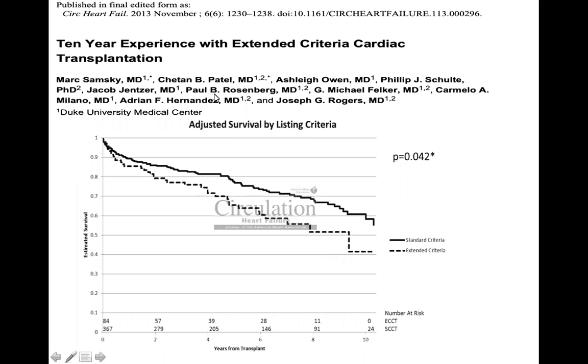And this is a new study of 10-year experience with alternative criteria. We can see this is the alternative criteria outcome and this is the standard criteria outcome, for 10 years. Yes, it differs, but it's not that bad, I think, rather than keeping the patient dying on the waiting list without a transplant.